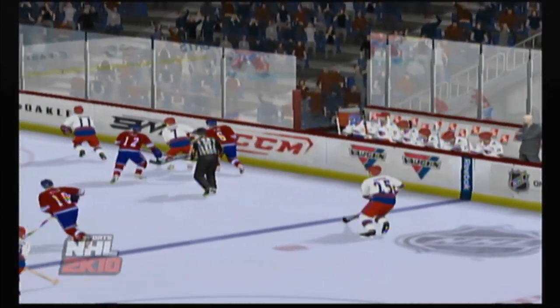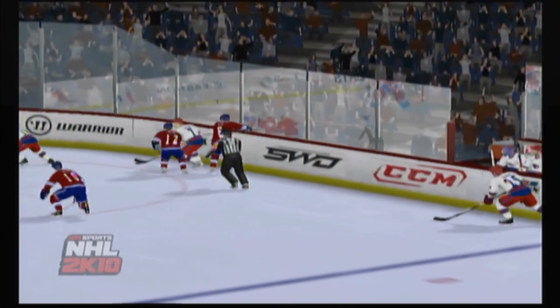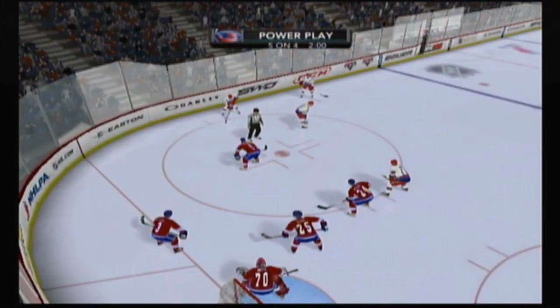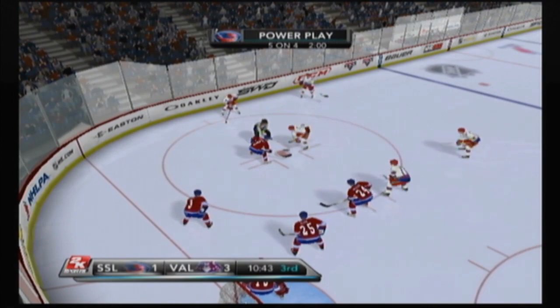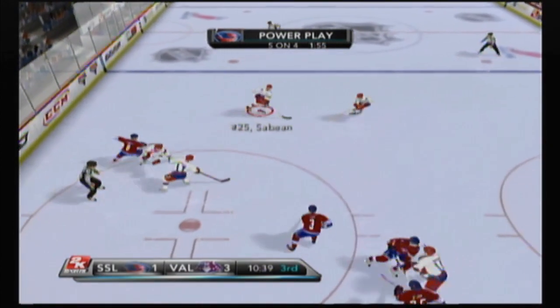I believe that is actually the replay of the first hooking call against Brant King. And the guys in the replay booth have kind of been asleep at the switch in this game. Anyway, South Shore back to the power play, 10:40 remaining.